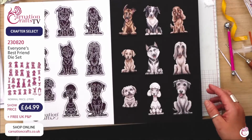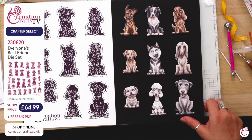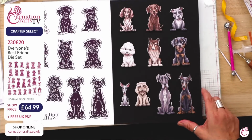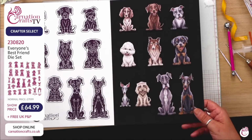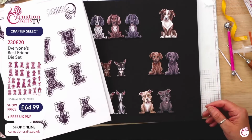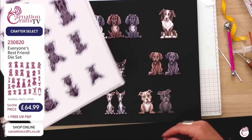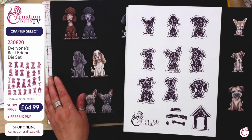Then you've got, look, isn't that gorgeous? Just so many. But then you've got your alternative colourways. We need the white here so you can see it. Let me just sideline that way so you can see the colours. So you've got extra colourways for the dogs. All right, you see it?